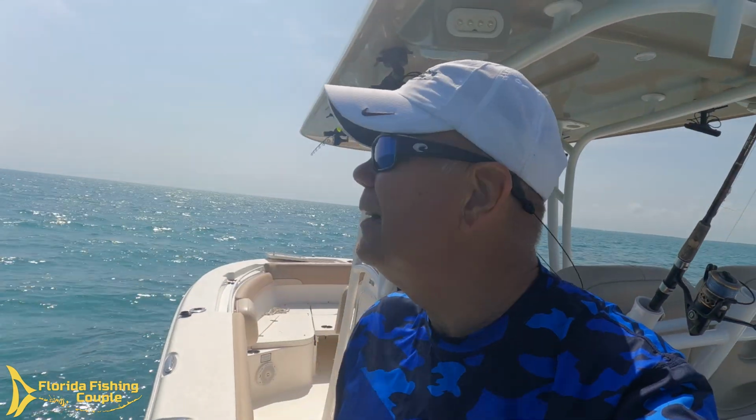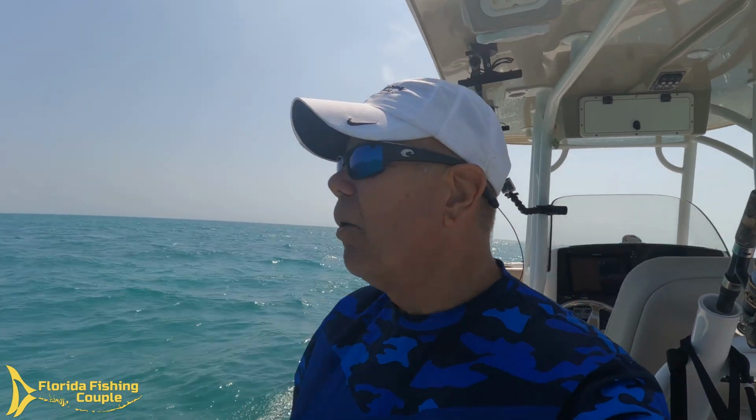Alright, so it's kind of windy like we said, but here's the real deal. We could probably do a little patch reef fishing, so we're going to make that happen and see what happens. As you can see, it's pretty choppy behind me. There's a lot of whitecaps. We're only in about 12 feet of water, but I got some nice patches around me. And I'm thinking, hey, maybe, just maybe, there's a nice big mutton or maybe a hogfish, but at least it'll be some kind of action.